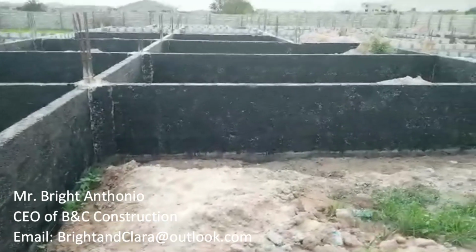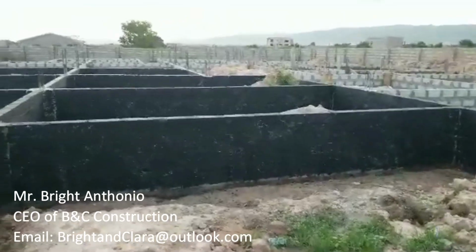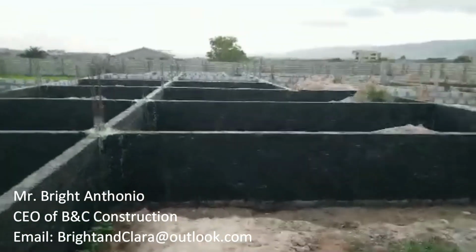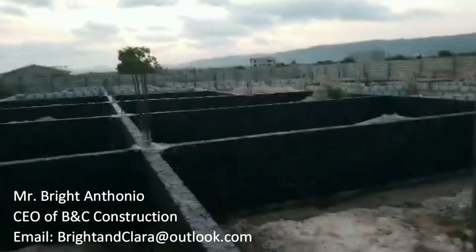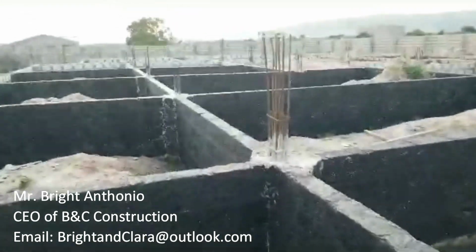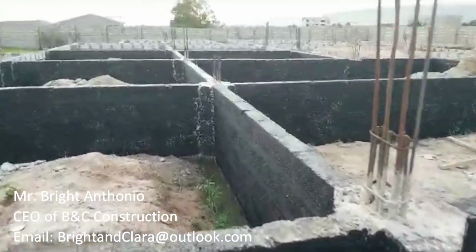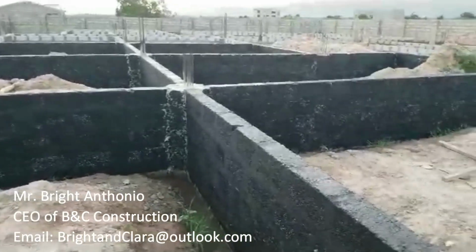I have estimated 30 trips for these footings, not knowing that we are going to raise the footing this high. So 30 trips is not going to be enough. Let's go into the video from episode 15 and 16, and I'll tell you the total number of trips that were used for this house. You'll be amazed.